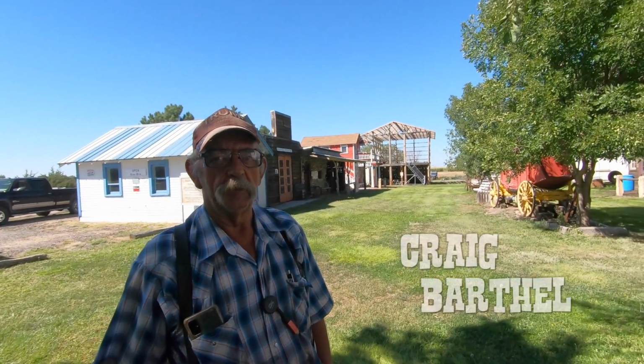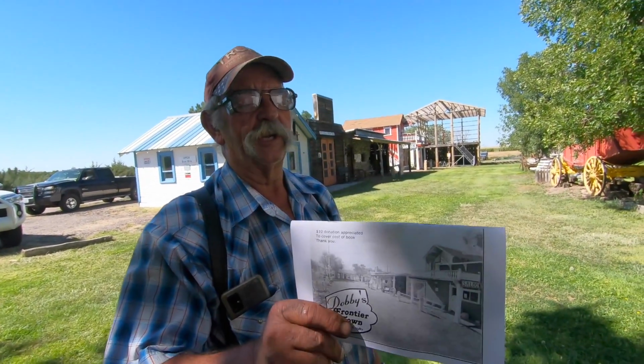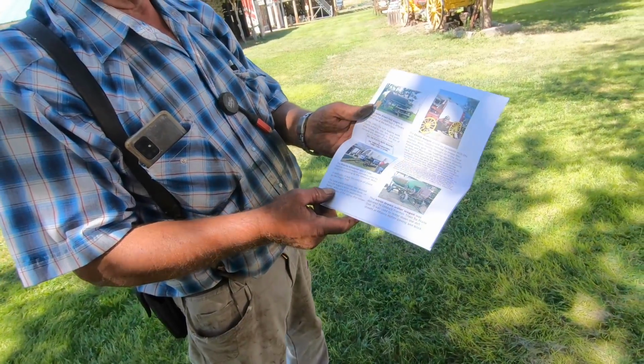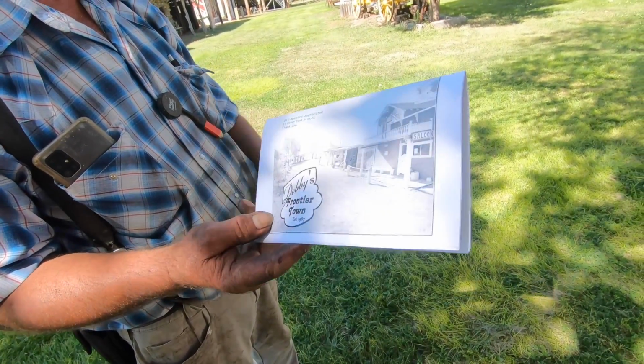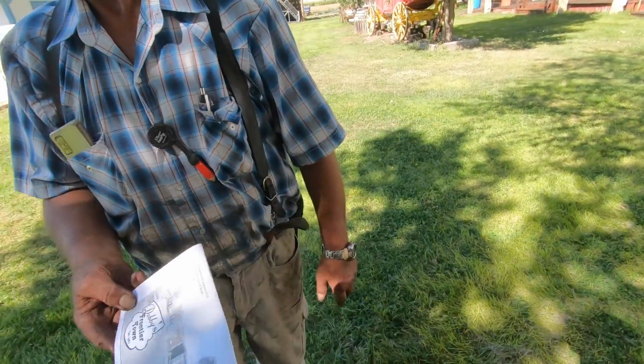Hey, look. Are you Dobby? No. Oh, okay. Dobby passed away in 2009. Oh, did he start it? Yeah, 1987. Wow. And there's only 4 of us doing all the work out here, mainly 2 of us. Keeping it up and keeping it going. But it's all done by volunteers and donations. This book is a self-tour guide that will give you pretty much the tour of the whole place. It gives you the history of it. It's $10 if you want it. You have $10? In my purse.